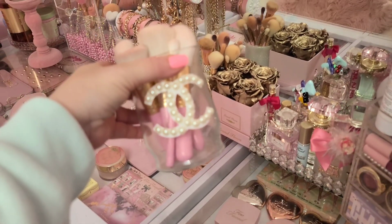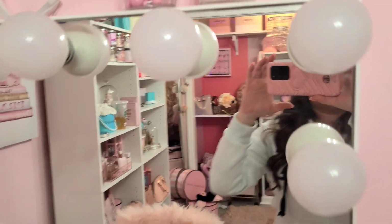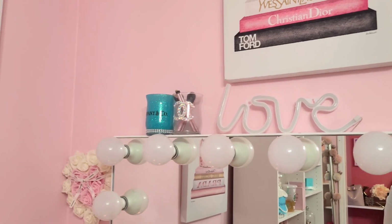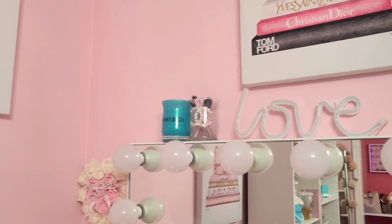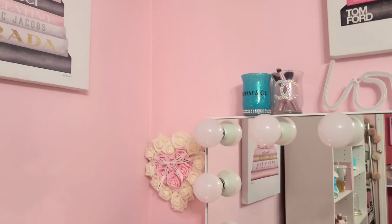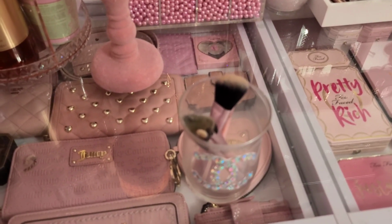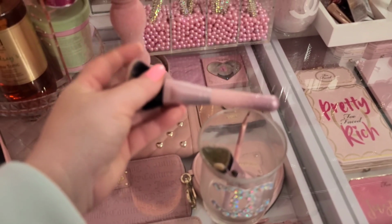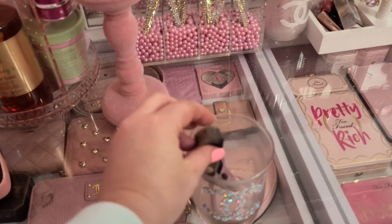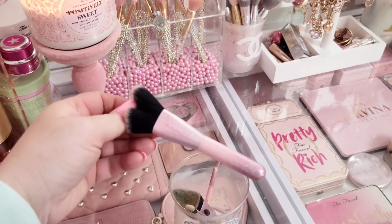I actually made this little cup right here myself a couple years ago. And then in the middle, I've got this little light. I've got it turned off now because it kind of messes with my lighting, but that's from Amazon. And then I've got some of my MAC brushes. These were from one of their limited edition Christmas collections. Just really cute makeup brushes that are pink and sparkly, and I've just got them displayed in this cup holder right here. They are super cute.